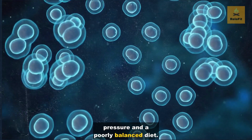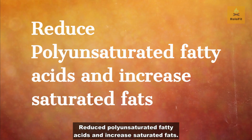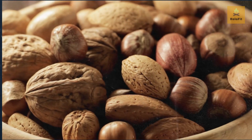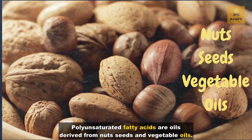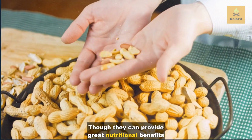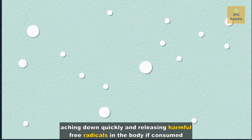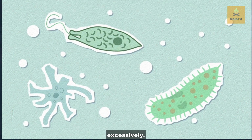Reduce polyunsaturated fatty acids and increase saturated fats. Polyunsaturated fatty acids are oils derived from nuts, seeds, and vegetable oils. Though they can provide great nutritional benefits, they are prone to breaking down quickly and releasing harmful free radicals in the body if consumed excessively.